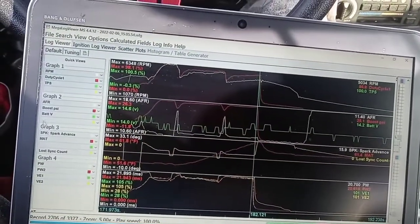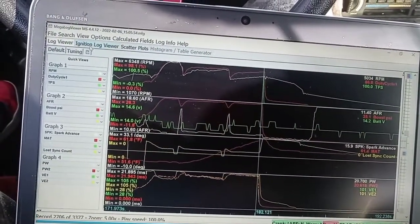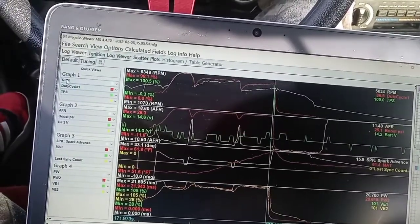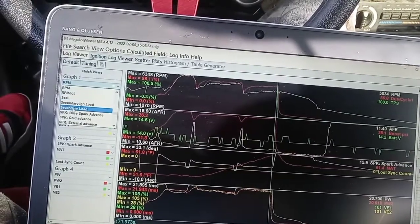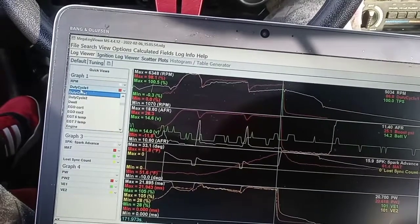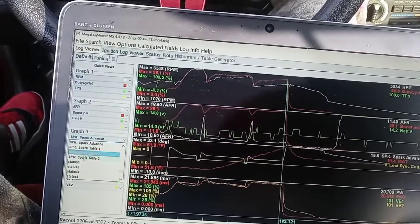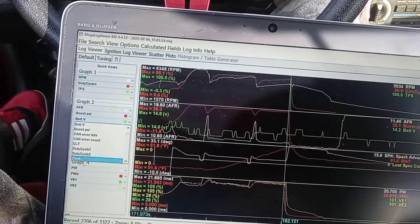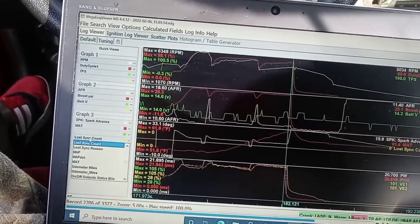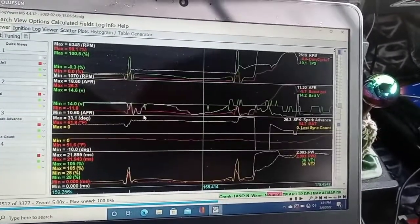Where's my knock? Ignition log view. Yeah, I wasn't logging ignition. So we'll go RPM. Let's go to... I'm not sure where my knock count is in this. I don't really... So it looks like I had no sync loss through all of this, so that's good.